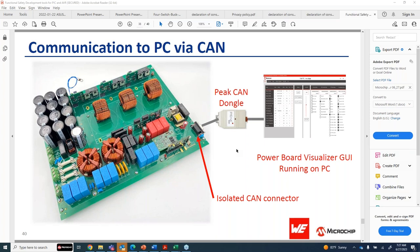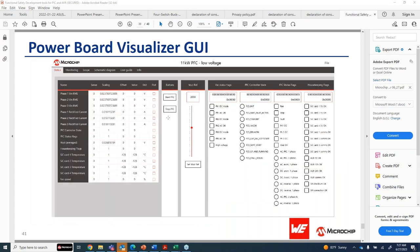we have the PICkit CAN dongle, and this really enables the connection of the demonstrator to a visualizer GUI, which runs on the PC. And so this power board visualizer GUI can be used to set different voltage references, and you can configure this in different operating modes, and you also get a lot of different parameters that can be read from the board, from different parts of the board, to verify how things are working and implemented.